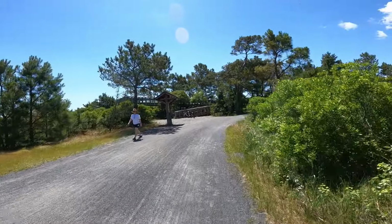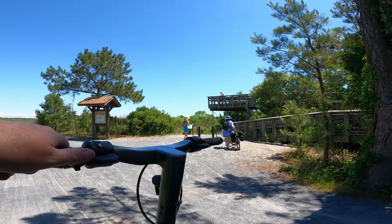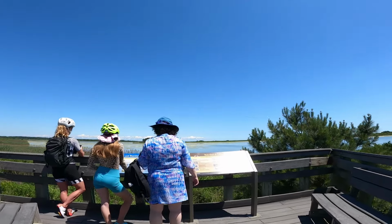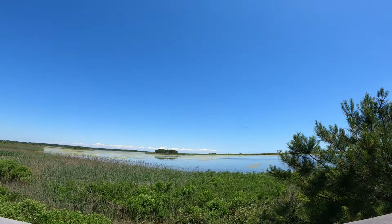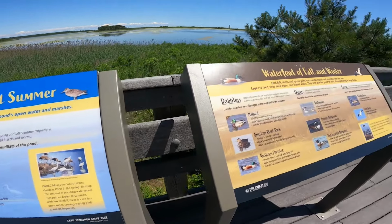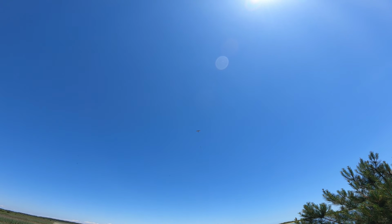Here's the lookout. Ooh. Wheelchair accessible. Okay, I'm waiting in the shade. Okay, let's go up there. Okay, we're up here. Gordon's Pond. Quiet.